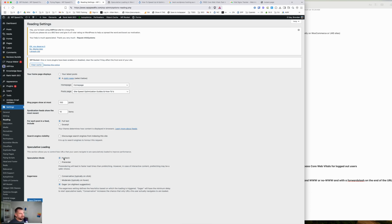Prefetch does something similar to the just-in-time preloading. What it will do is go and load that page, so it's cached, but it'll also load all the assets from that page. So it's another step above. It's not just loading the HTML file, it's loading all the assets of that page. That means all the images, JavaScript, and CSS are also cached on the browser. So the page has been downloaded and cached on the browser, so it'll be much faster. It's the next level up over the top of just-in-time preloading.